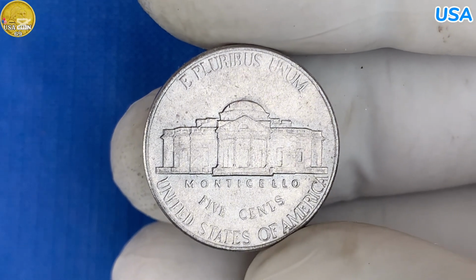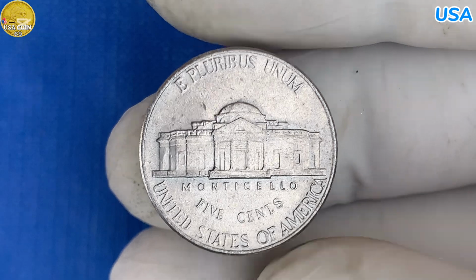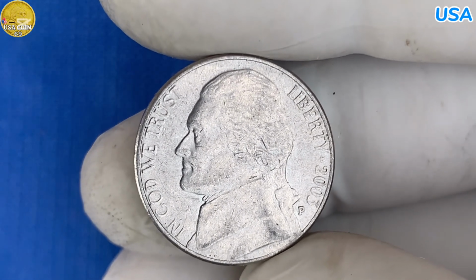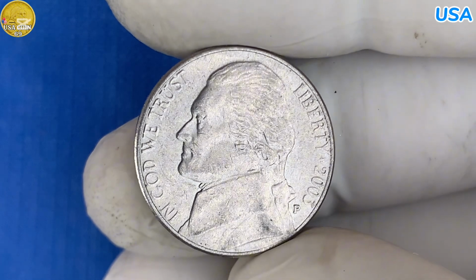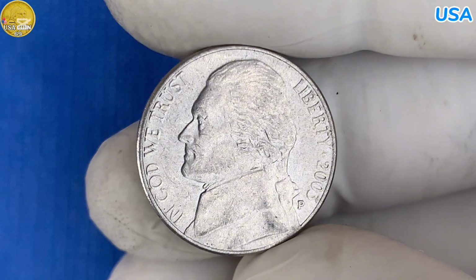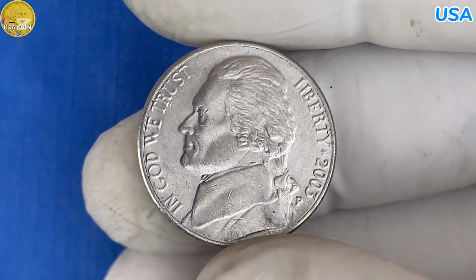If you're lucky enough to have a 2003 nickel with an error, you may have just found a valuable treasure. The rarity of a coin also contributes to its value. Most coins are produced in large quantities, and the 2003 Jefferson Nickel is no exception. However, certain variations, especially those with minting errors, can be far less common than others.